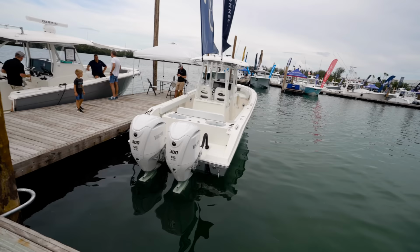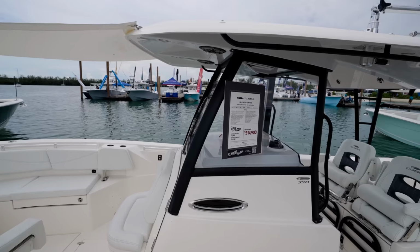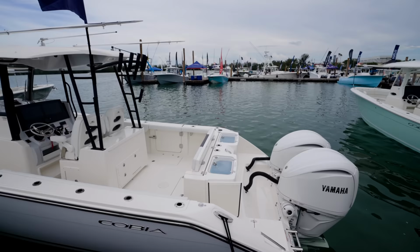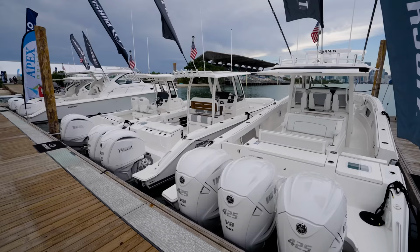You too. Guys over here, people enjoying checking out the boats and the deals. Look at this Cobia. Guys, we've had an awesome show. 314, slashing from 373 to 314. Hey, you got to keep the doors open, guys. What stimulates buys? Price cuts. Interest rates are high. Drop those prices. I mean, a lot of people that were buying boats, they didn't care about interest rates or anything.